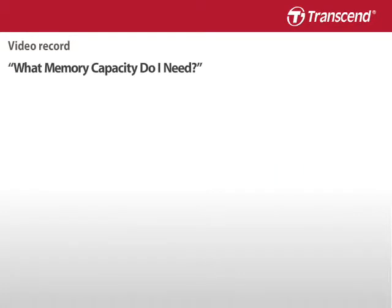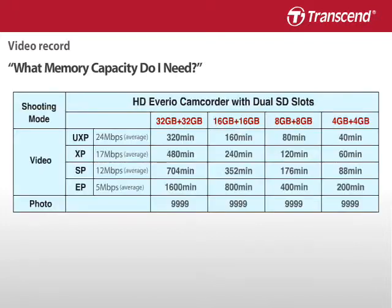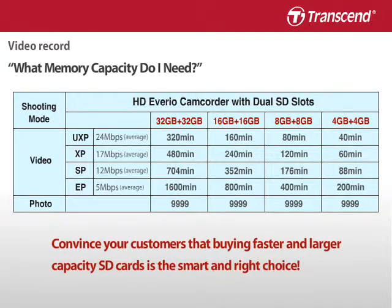In addition to speed, the card's storage capacity plays an important role. The higher the capacity, the more video the card can store. Show your customers this storage chart so they can see how many images and songs they can store on their SDHC card. Try to persuade them to buy a larger card. That way they can easily capture more than enough images, videos, and music, allowing them to take full advantage of their high-resolution equipment.